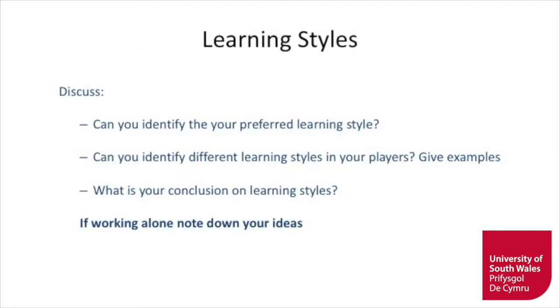Okay, so what I'd like you to do now is a little exercise. If you're in a group scenario where you can discuss with a partner, then you could do that. If not, or you want to do a Skype chat with somebody who's maybe not even on the course, you can discuss. If not, you're going to just note down some ideas. Can you identify what is your preferred learning style? Can you identify different learning styles of some people that you work with? And give us some examples of how you think this is, or why you think they are that style. And what is your conclusion on learning styles? What do you think you've got from this, and how can you use that in the future?